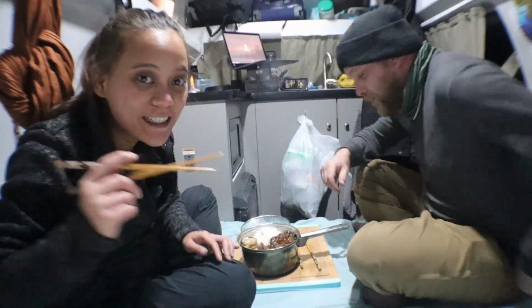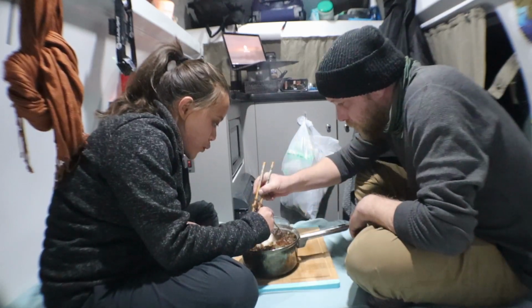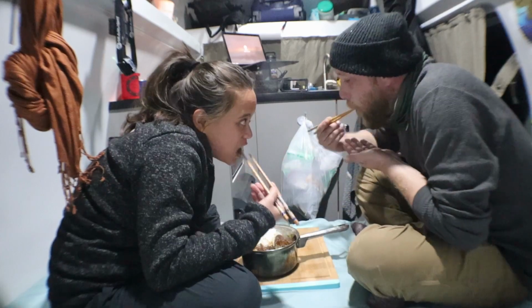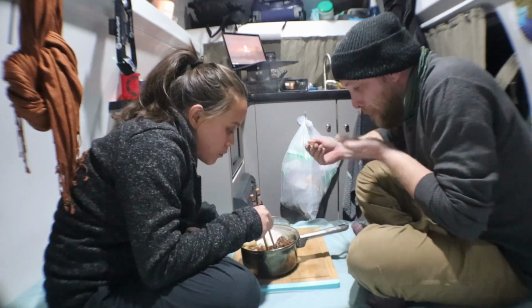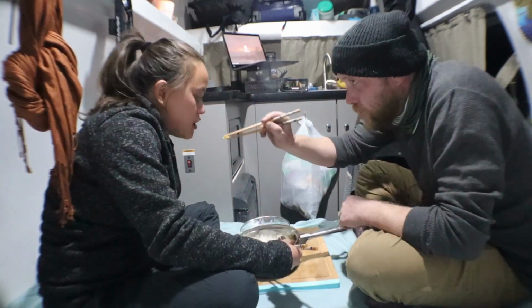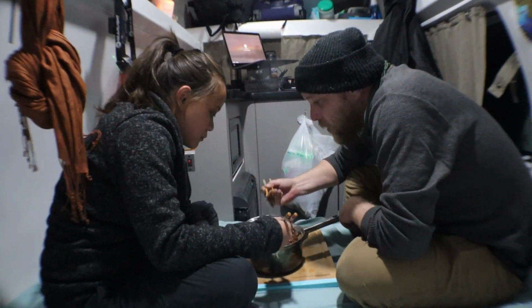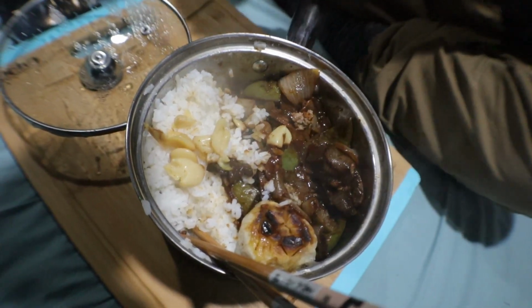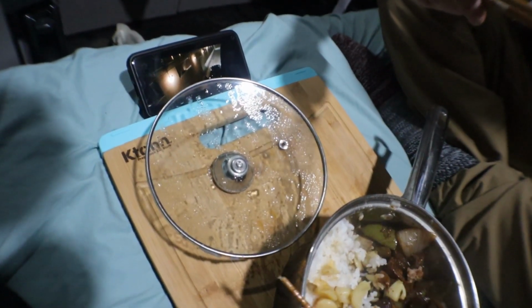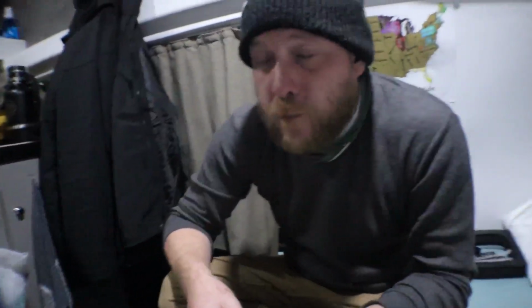Time for dinner. This hoisin sauce is good, baby. Garlic? We made that perfect. We're watching a Netflix movie right here because this one's acting up and it's still charging, so we'll see. But the garlic came out really good.